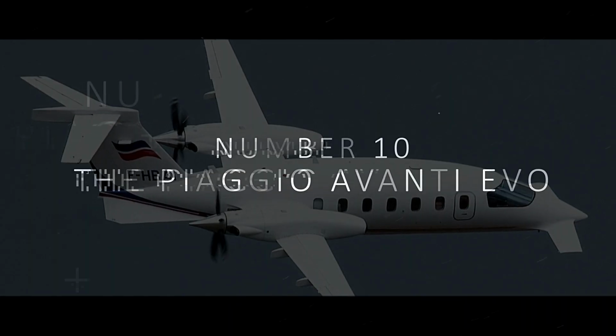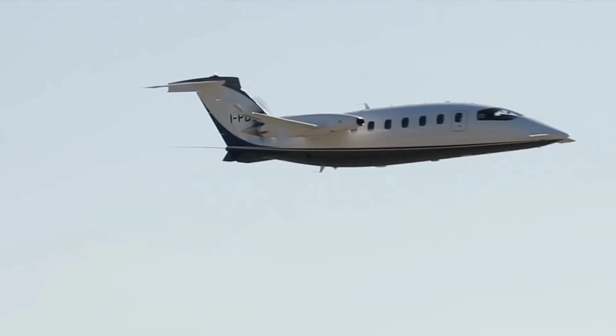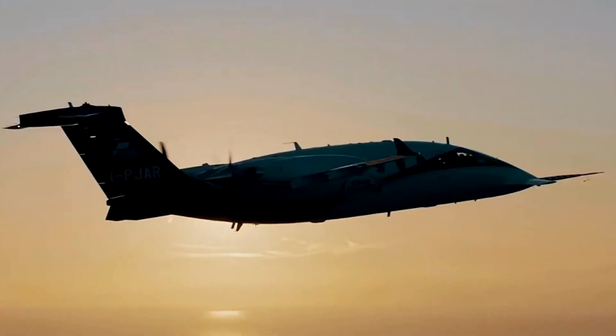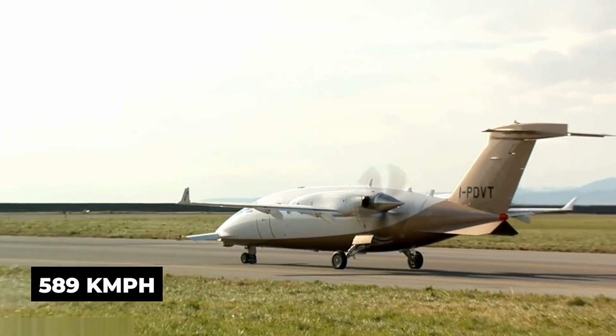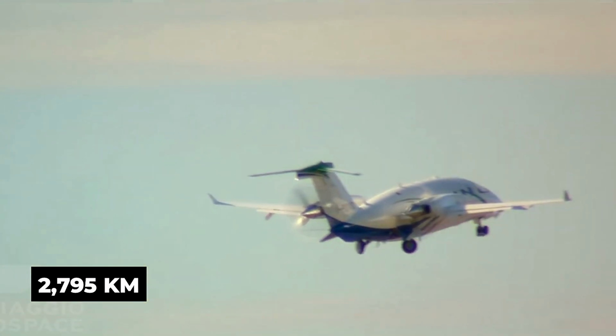Number 10. The Piaggio Avanti Evo. The first plane on the list is the Piaggio Avanti Evo, which used ones can fetch for about $6.5 million. It can go as fast as 741 kilometers per hour and as slow as 589 kilometers per hour. It can also go as far as 2,795 kilometers.